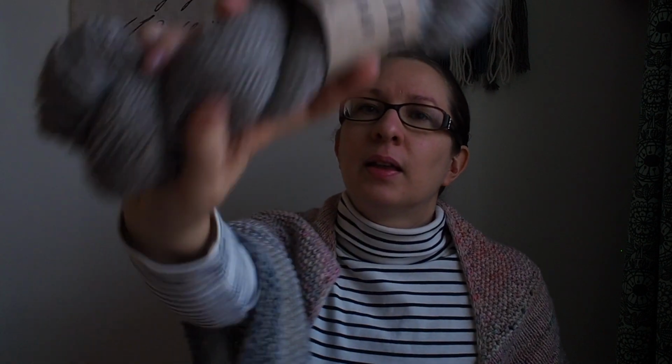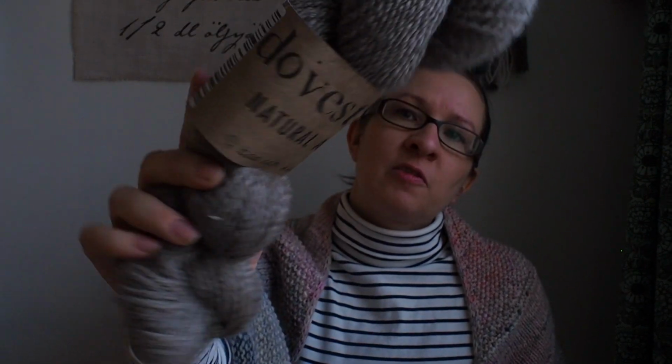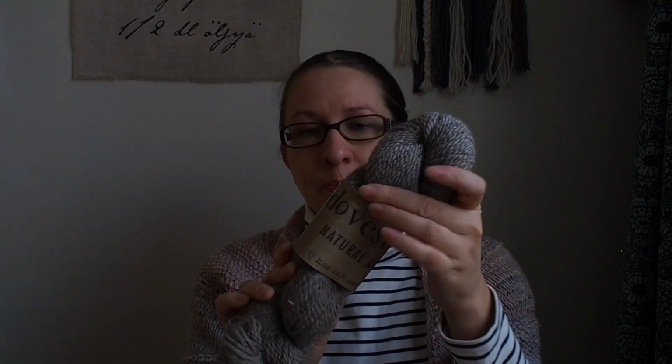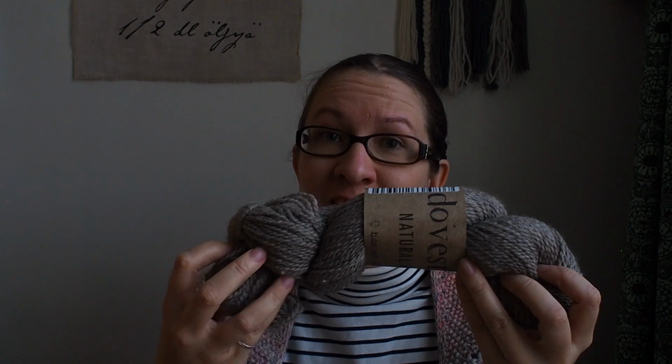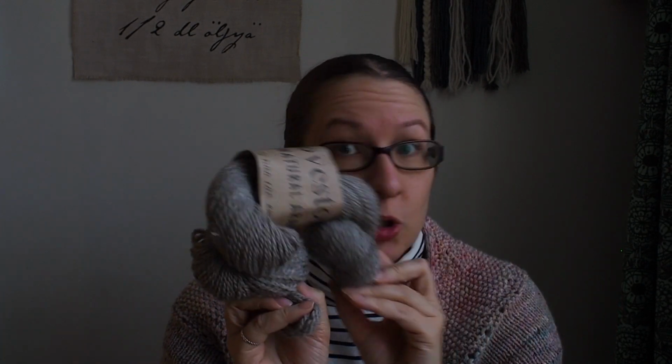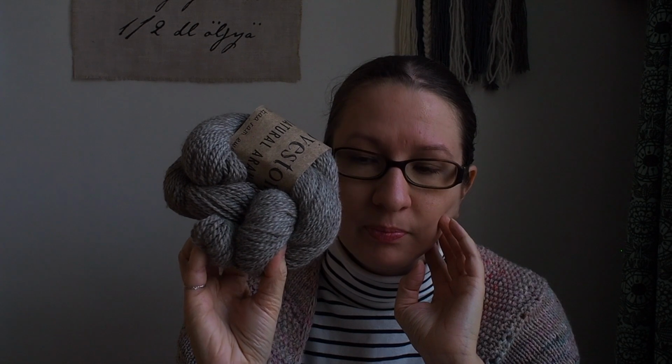So I have 5 skeins of this Dovestone Natural Aran by Baram. And I want to knit JONNA HIETALA's MANET sweater from them. And I want it to be finished by the time I go to Edinburgh Yarn Festival in March. So 2 months. I've got 2 months. I think I can do it because the pattern is pretty straightforward and it's Aran weight yarn. But I do need to finish the TREYSTA first before I can start this. So that's number 5.